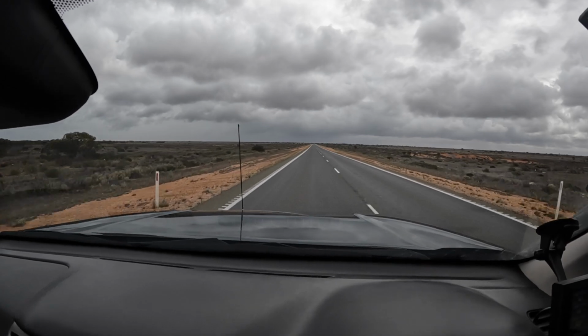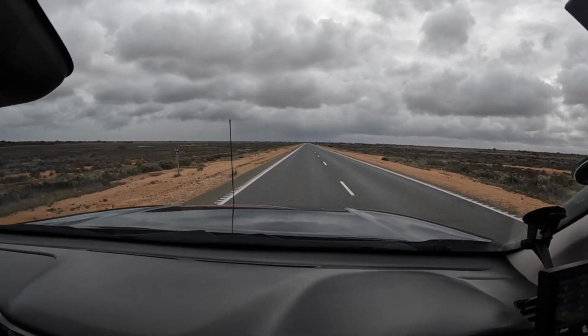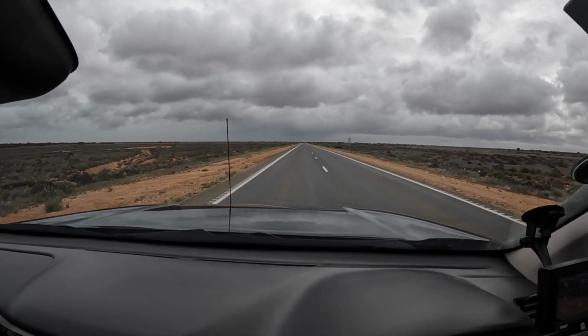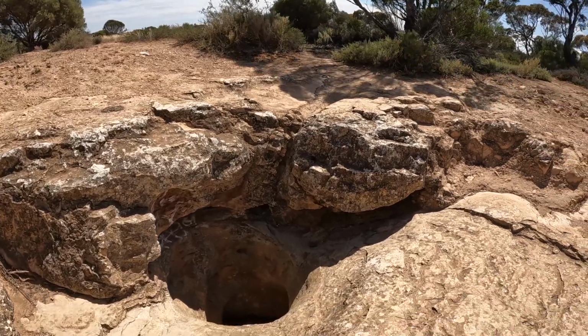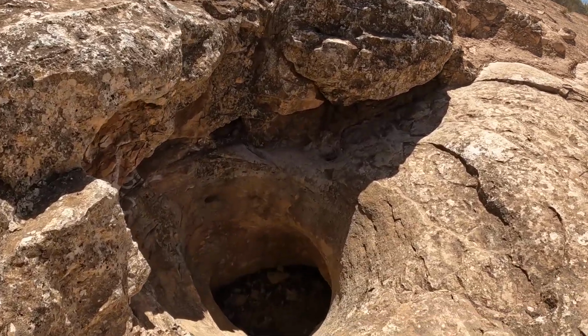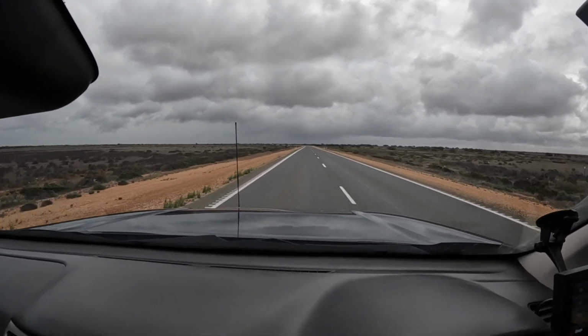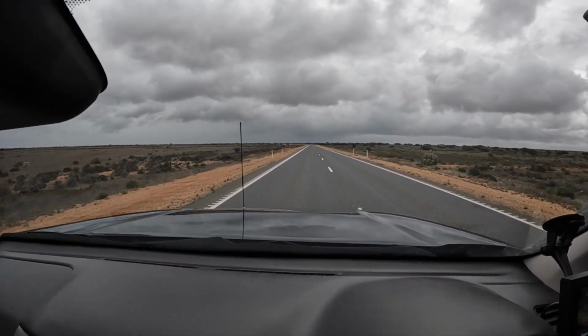Next port of call is Kaiguna, and just a couple of kilometres west from Kaiguna is the Kaiguna blowhole. It's hardly spectacular, but seeing as though it's only 10 metres off the road, it's just one of those things where you pop in, have a look, tick it off the list to say that you've seen it, and then carry on.